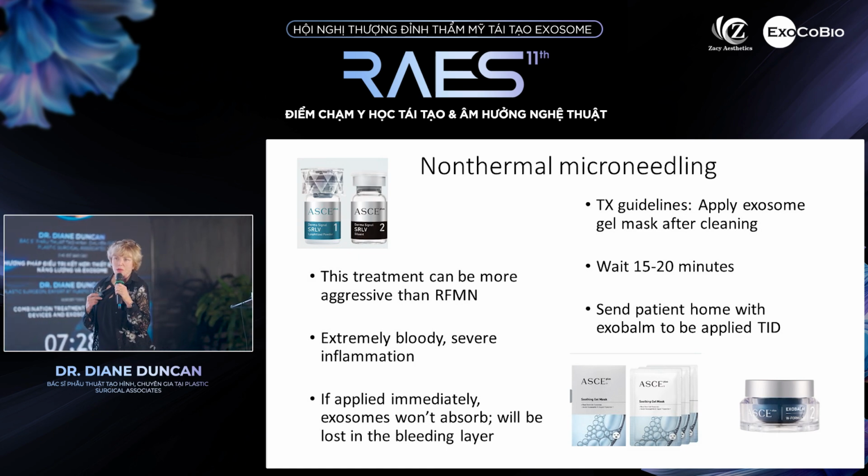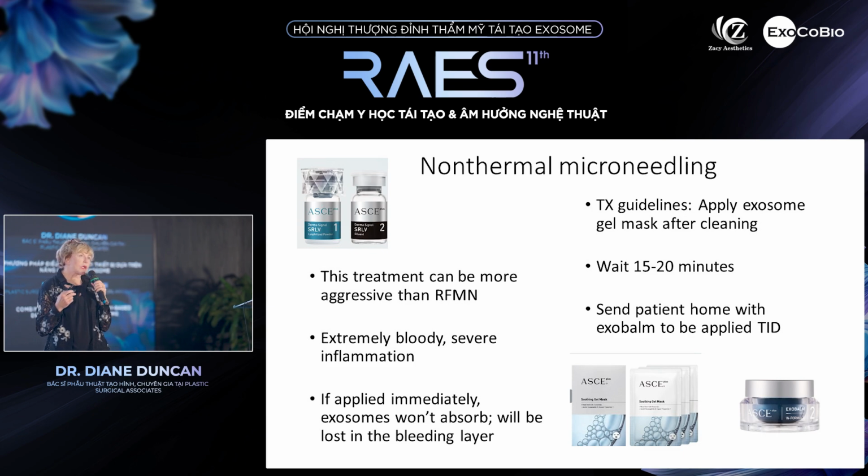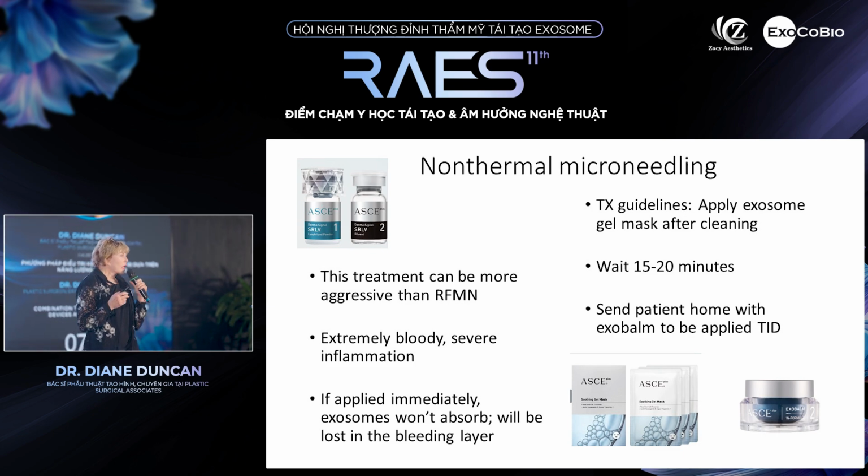One of the reasons I don't really do it much anymore is because in order to get a result, you have to do a lot of it. And it creates not only a lot of bleeding, which will wash your topical exosomes away, but it also creates a pretty solid deformity. Most of my patients don't want to be red, deformed, or have a lot of pattern marks for a long period of time. However, if you wait about 10 minutes after your microneedling and let the area stop bleeding, clean it, apply your exosomes, and I really like the mask for this purpose because it really calms the reactivity, and then apply topical exosomes, your patients are going to heal much more quickly.